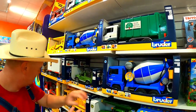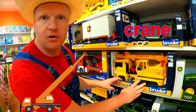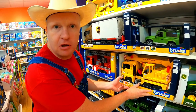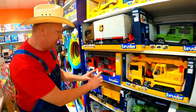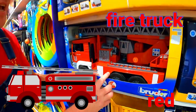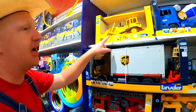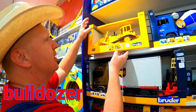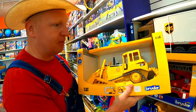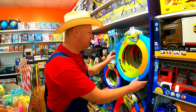How neat is that? Oh, and look at this crane. This crane is a super duper yellow color. And this crane, you can actually lift stuff and move it all around just like a real crane. How cool is that? And look at the fire truck. Look at that red on that fire truck. And the cool thing about this one, it actually squirts real water. How neat is that? And check out this bulldozer. Look at this yellow. This bulldozer is so cool. And it actually pushes real dirt just like a bulldozer. How neat is that? Bruder toys. Awesome.